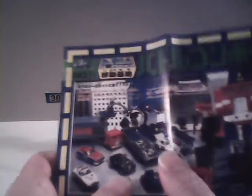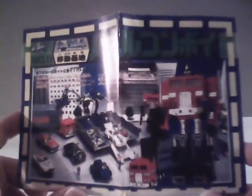At any rate, Smokescreen's toy has been around for a while in the Japanese line, because lo and behold, I have this, the advertising bit for the Battle Convoy for Diaclone's car robots. Of course, you all recognize who that is, so I won't bother you with that. But you take a look down here at number 11, and that is Smokescreen.